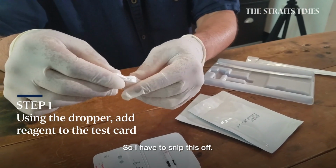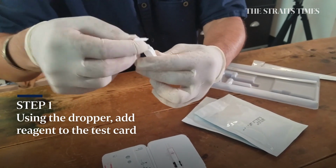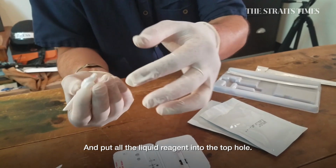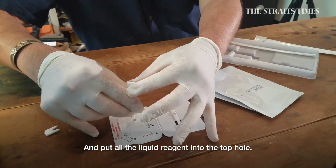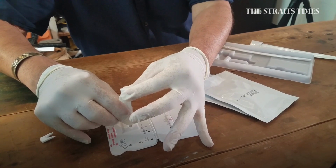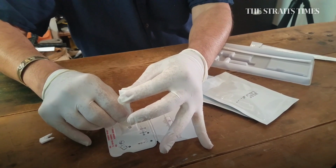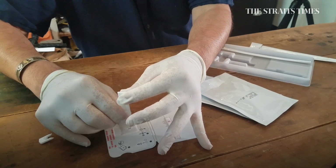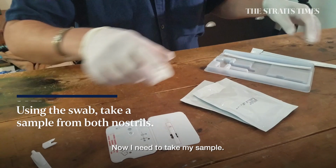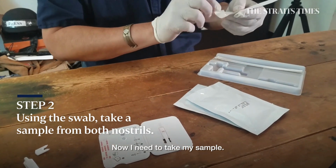So I have to snip this off and put the liquid, all the liquid, into the top hole. Yes, I see it going in. All of it, yes. It's going into the top. It's filling up the whole thing. Okay, and now I need to take my sample.